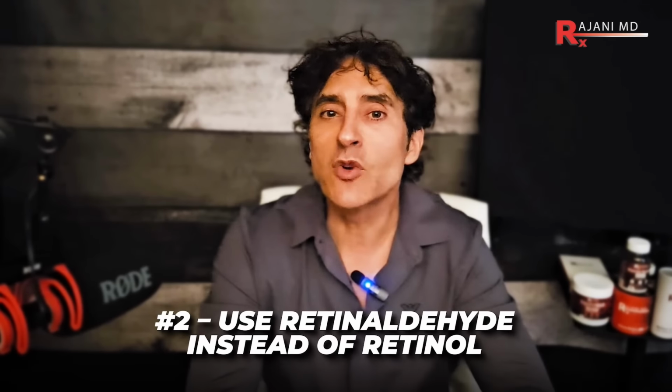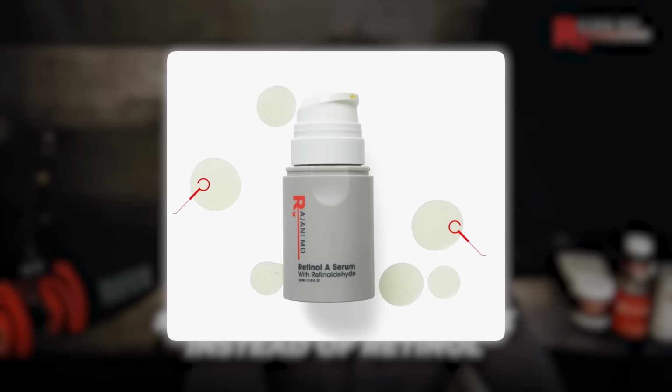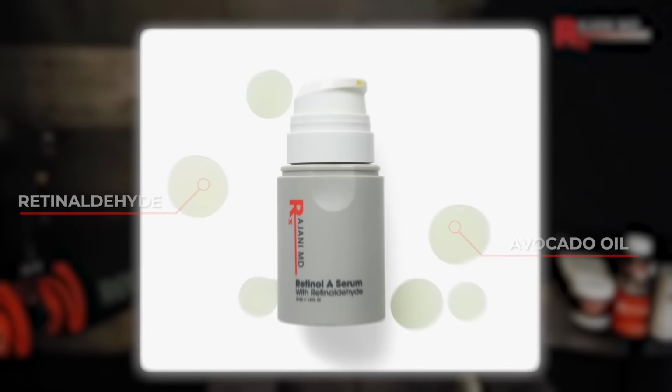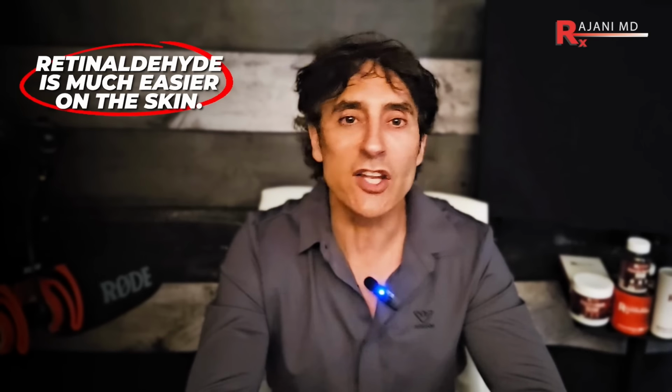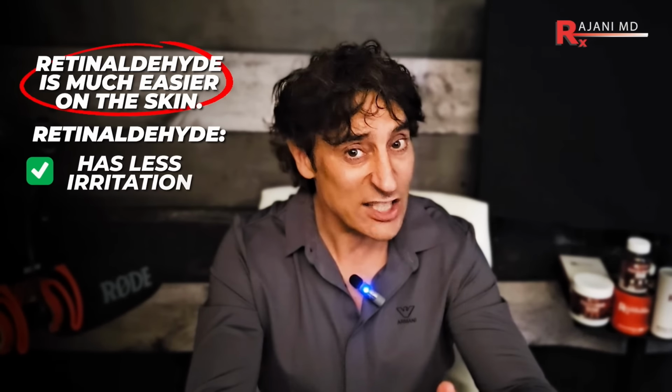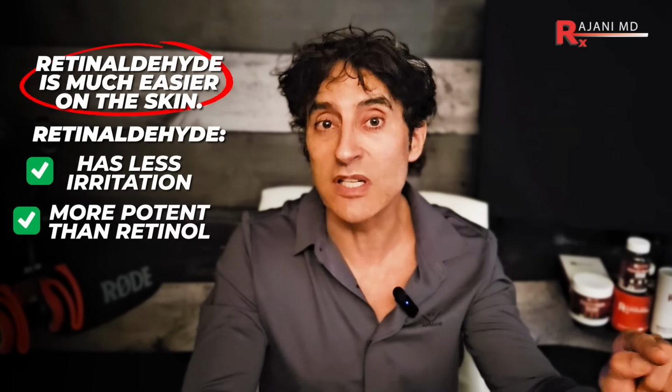Number 2, I like retinaldehyde. It's what I use in my retinol A serum, and I also put avocado oil in there. But overall, retinaldehyde, it's much easier on the skin. Has less irritation, but it's more potent than retinol. So you get the best of both worlds.